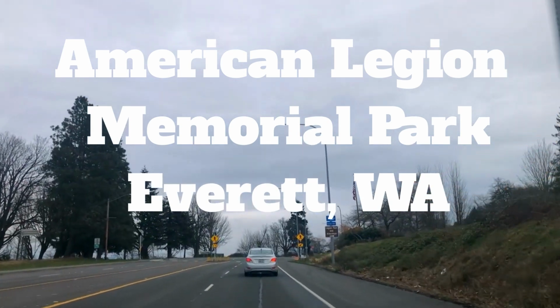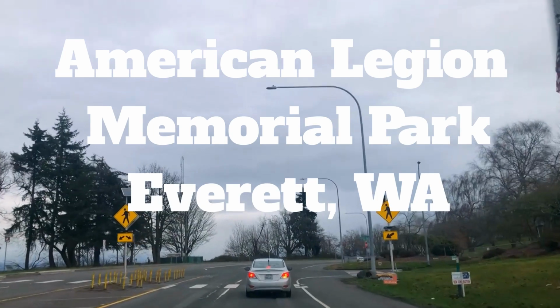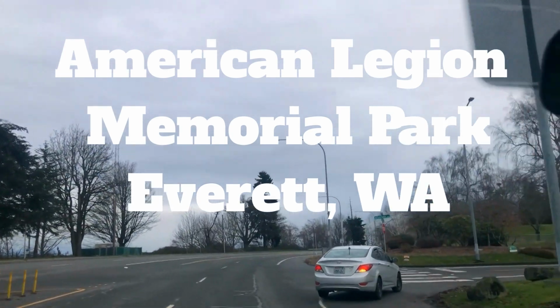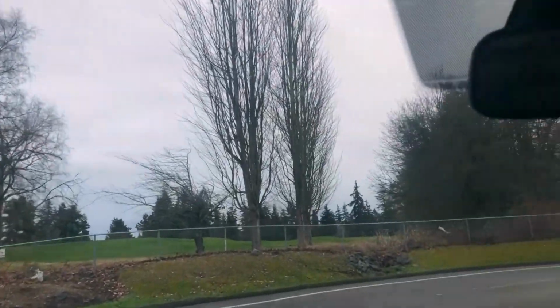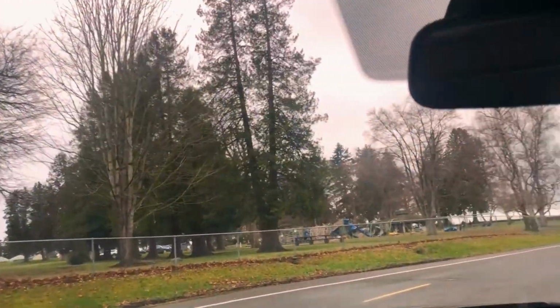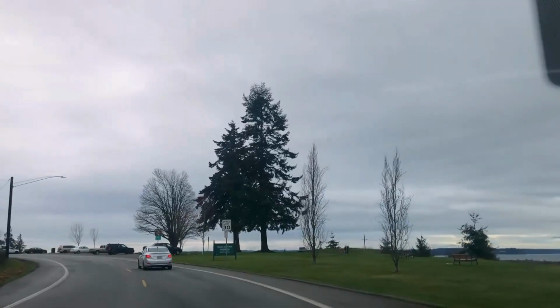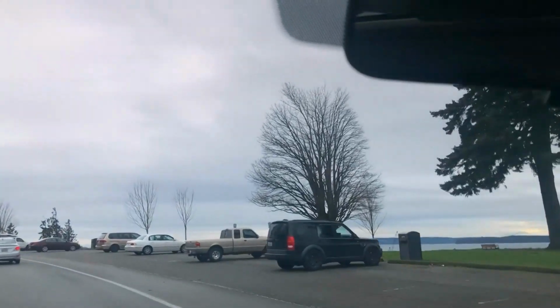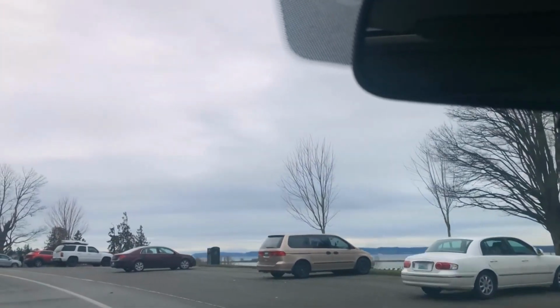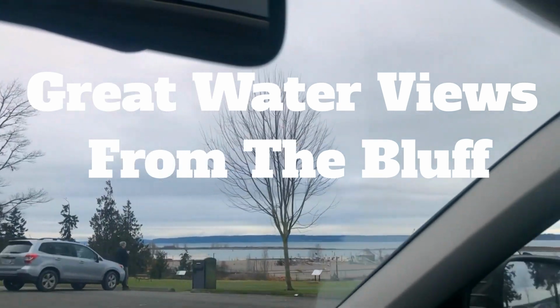Legion Park and Arboretum. This is where they have the fireworks. There's a golf course. The fireworks on the 4th of July and things like that. This is one of the places that you can gather. My family likes to come up here for the 4th of July parade that goes through the downtown area by the Imagine Children's Museum. You could see better water views from up here.